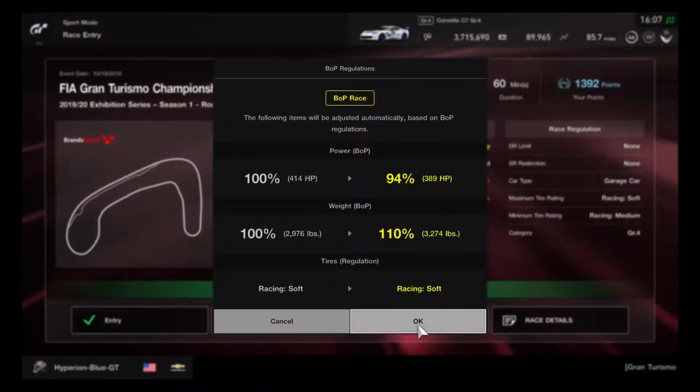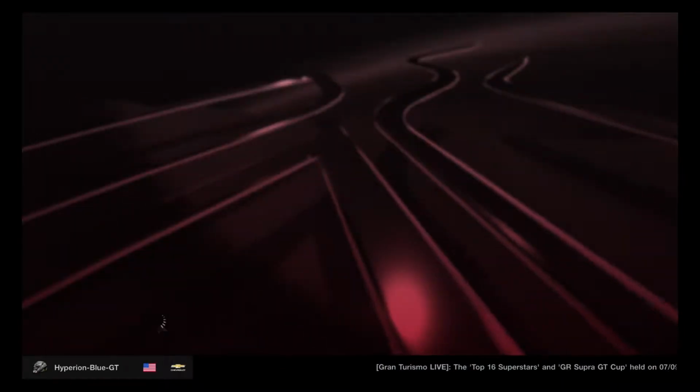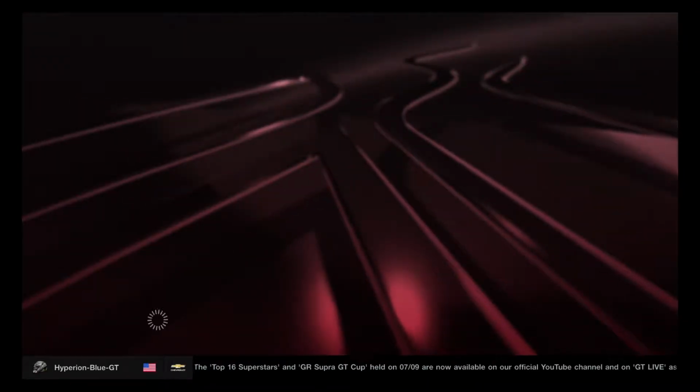We'll set up the balance of performance, and we might be able to go on the regulation.